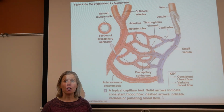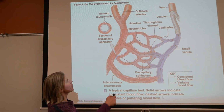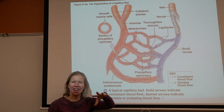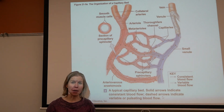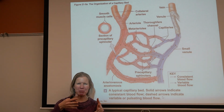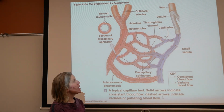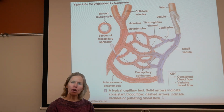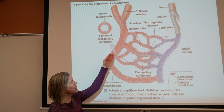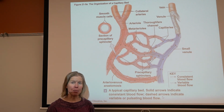So capillaries are arranged in what are called capillary beds. Up here we see a single arteriole feeding this whole meshwork of capillaries. That's a capillary bed. Now you can have what's called a collateral arteriole, so there can be neighbors, so if one gets blocked, the other can keep supplying that capillary bed. And when you're at rest and those cells don't have huge metabolic demands, you really only have blood flowing through about 25% of a capillary bed.